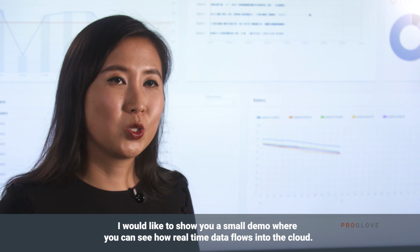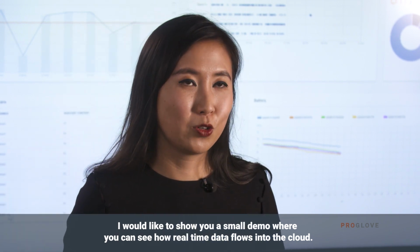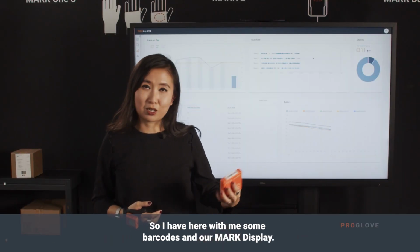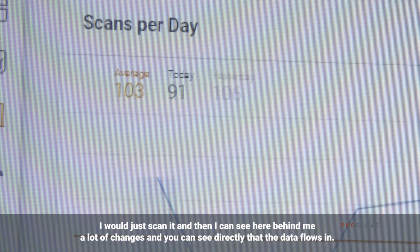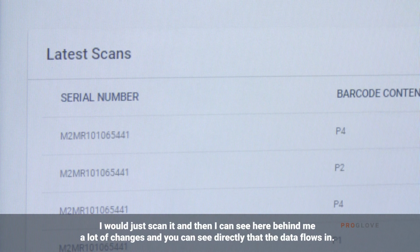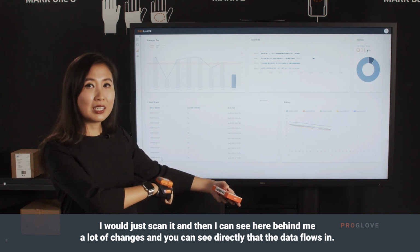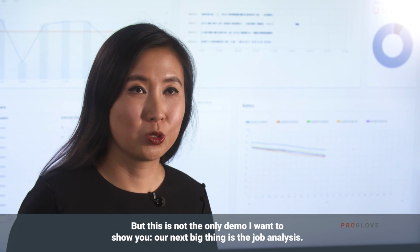I would like to show you a small demo where you can see our real-time data flow into your cloud. So I have here with me some barcode and our mark display. I will just scan it and then I can see here behind me a lot of changes, and you can see directly that the data flows in. But this is not the only demo I want to show you.